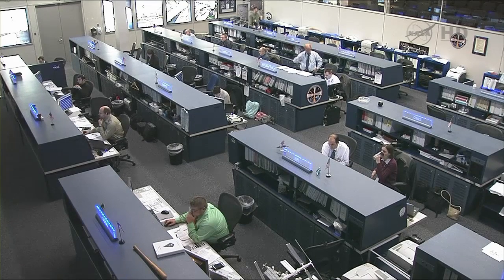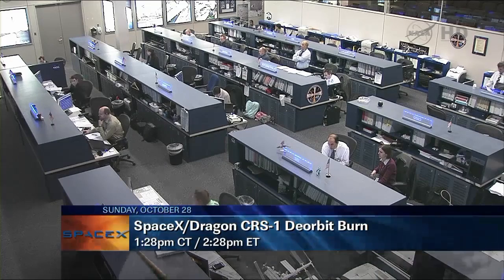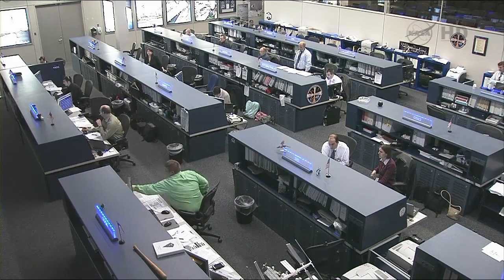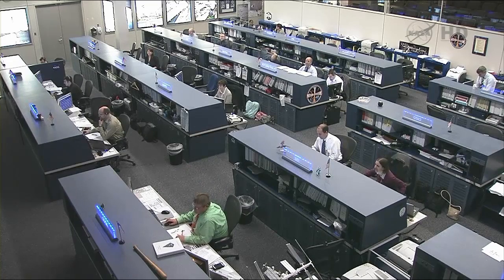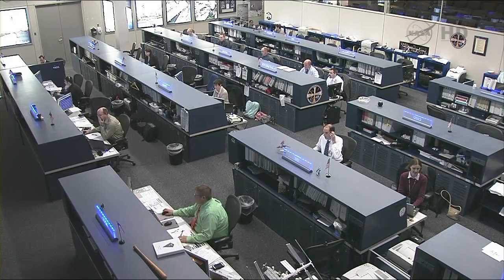But Dragon's deorbit burn is at 1:28 p.m. Central Time. It will be a 10-minute and 40-second burn. Again, 10 minutes, 40 seconds long at 1:28 p.m. Central Time. The trunk of Dragon will be jettisoned soon after that at 1:41. Entry interface will take place at 1:43. That is when Dragon will cross into the Earth's atmosphere about 300,000 to 400,000 feet up in the air. The drogue chutes will be deployed about 20 minutes later at 2:11. And then the main chutes will be deployed at 2:12, followed by the splashdown at 2:20, about 250 miles west of Baja, California.